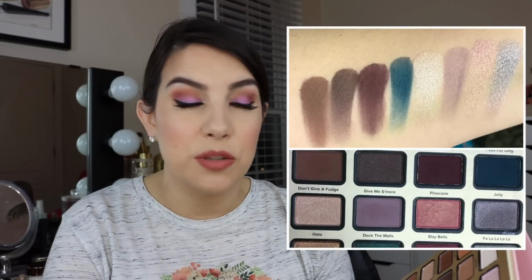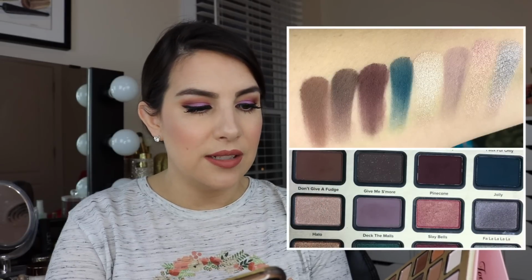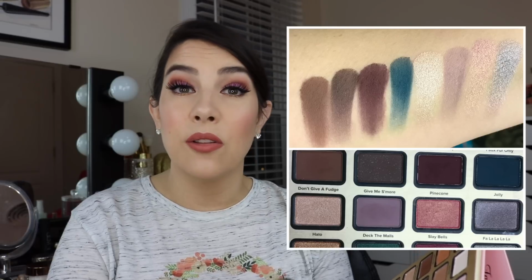Moving down to the next couple rows, there are some great rich mattes here, and I want to talk about also shades like Give Me Some More. This is a matte with embedded micro fine sparkle. It's not really any sparkle that you have to be worried about. It's not a super flaky thing, but as far as these mattes like Pinecone and Jolly, those shades, that rich burgundy and the dark teal, they're really nice.